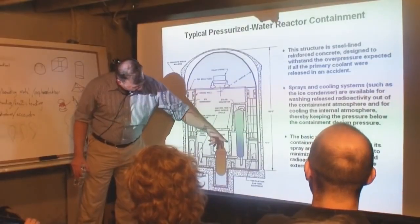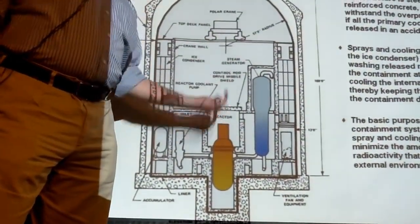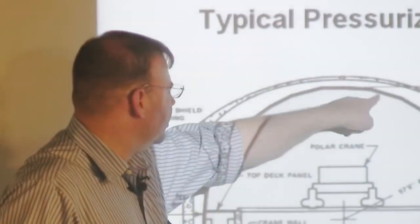Yes, sir. Is the control rod missile shield to keep the control rods from punching a hole through the roof if the steam explosion breaches the reactor chamber? Precisely. Here's the control rod drive mechanism. Here's the rods. If you breach this part, let's say the welding fails, and this thing goes boom and out shoots the control rods. Well, that's there to keep them from doing bad things like punching a hole in the top.